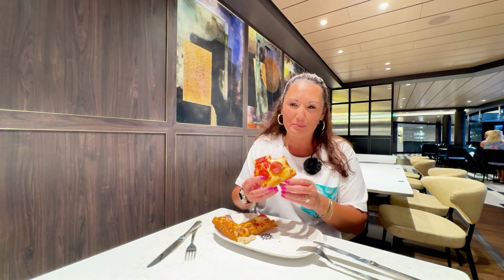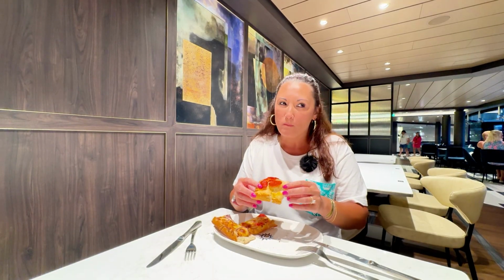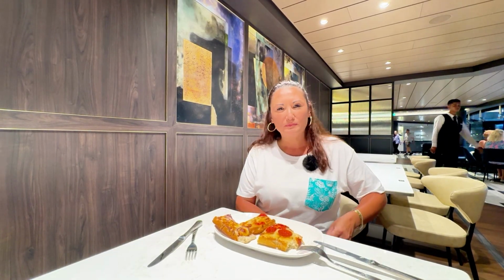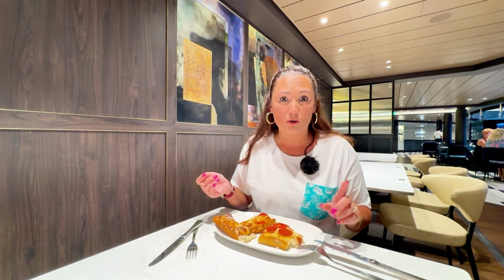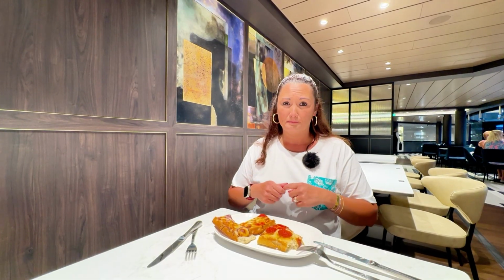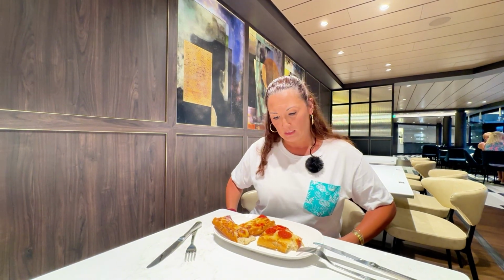Take another bite. That didn't look like it was good. The bread is breading. Oh man, I am not a thick crust pizza person. So to me, the flavor was okay. The ratio, I would give it maybe a solid 2.